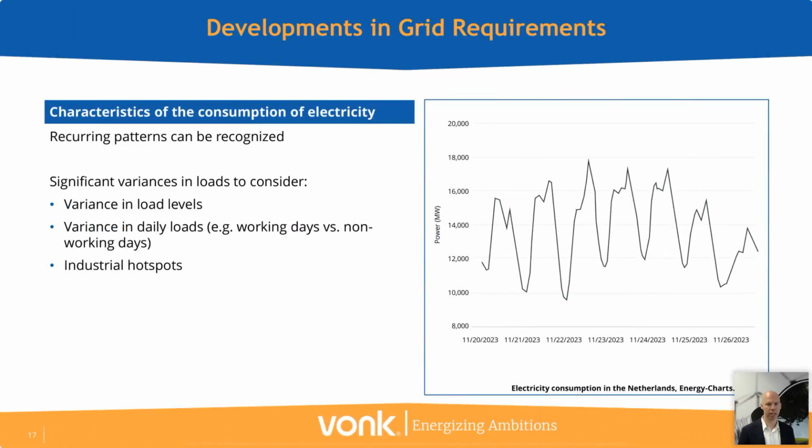If we then look at the consumption of electricity, we can see recurring patterns for different dates. During the day, there is a lot more consumption than during the night. But even though it seems like a recurring pattern, there is still a lot of difference. There is a big difference between working days and non-working days, and between day and night, obviously. And if you look at the distribution geographically again, you see a lot of difference between the industrial hotspots and more living areas in terms of electricity use. So again, a lot of variation there.